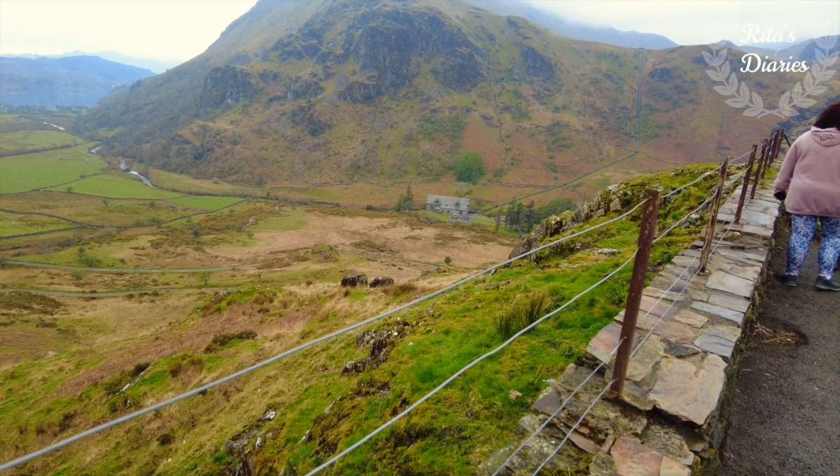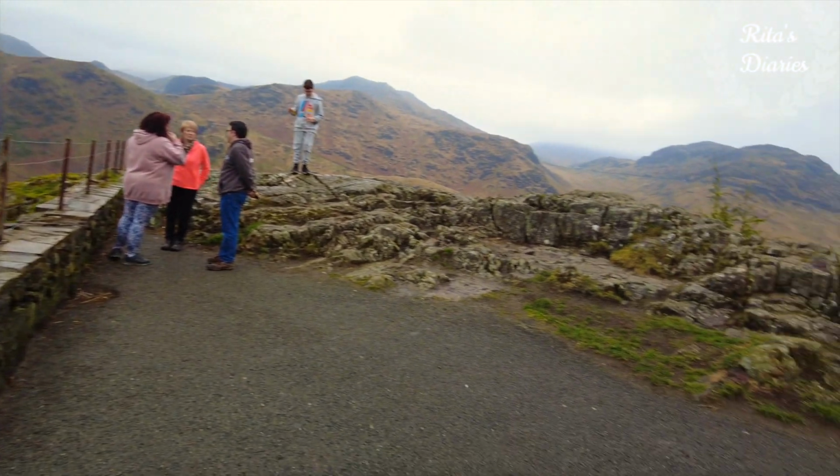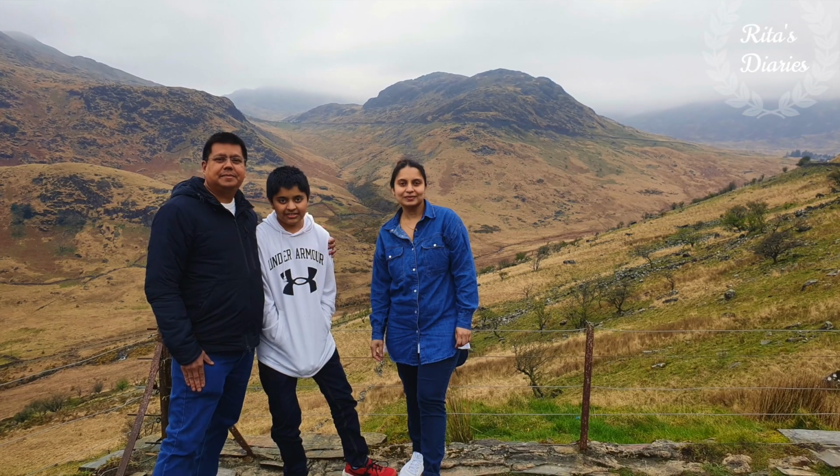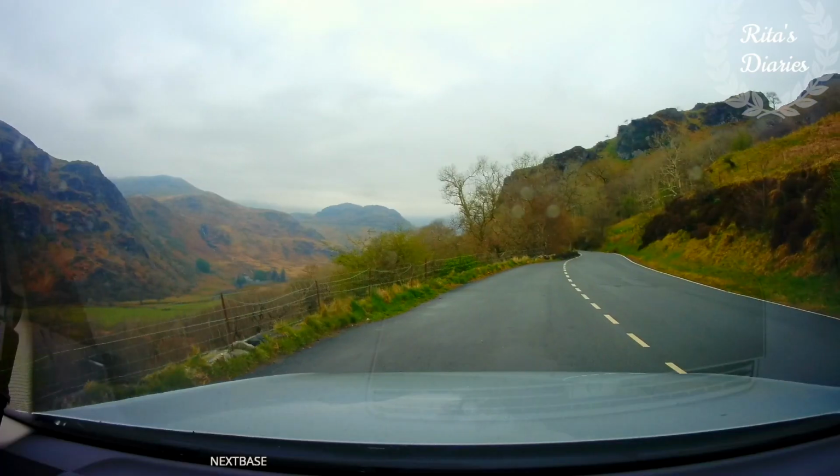You'll find similar locations as you go ahead, but you don't have such a big car park. So you need to find a small safe space beside the road and park. And after this, we move to the next destination.